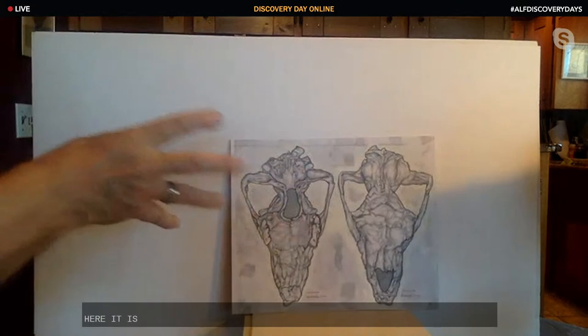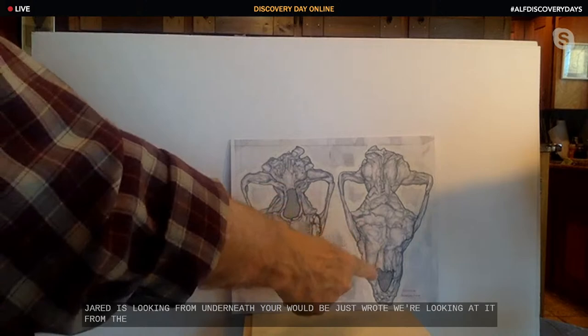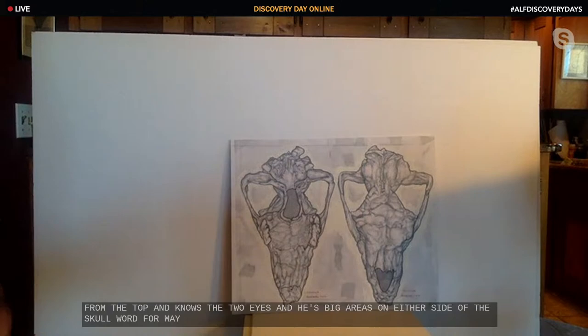Here it is looking from underneath. Here would be the throat. We're looking at it from the top: the nose, the two eyes, and these big areas on either side of the skull were for massive muscles that closed the lower jaw. Here's the lower jaw.